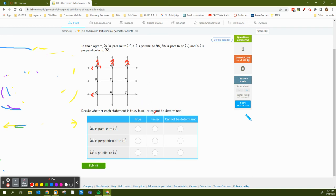All right, decide whether each statement is true, false, or cannot be determined. So AG is parallel to CI. We mentioned that since AG is parallel to BH and BH is parallel to CI, AG must be parallel to CI. AG is perpendicular to GI. Well, AG is perpendicular to AC, and since AC and GI are parallel, this must also be perpendicular to GI. So that is true.